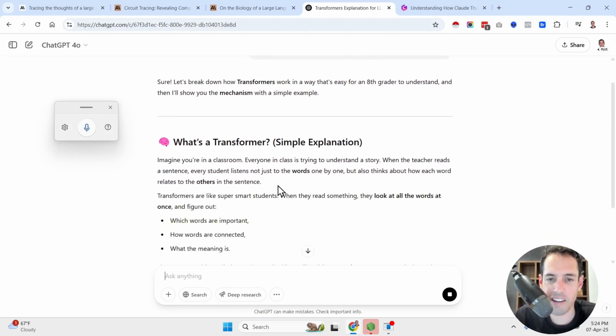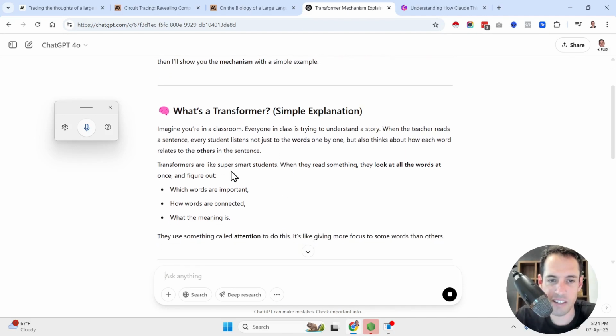Imagine you're in a classroom. Everyone in the class is trying to understand the story. When the teacher reads a sentence, every student listens not just to the words one by one, but also thinks about how each word relates to the other words in the sentence.